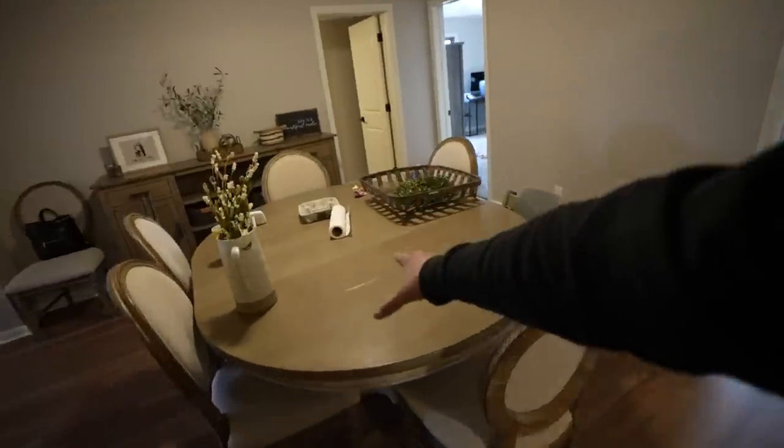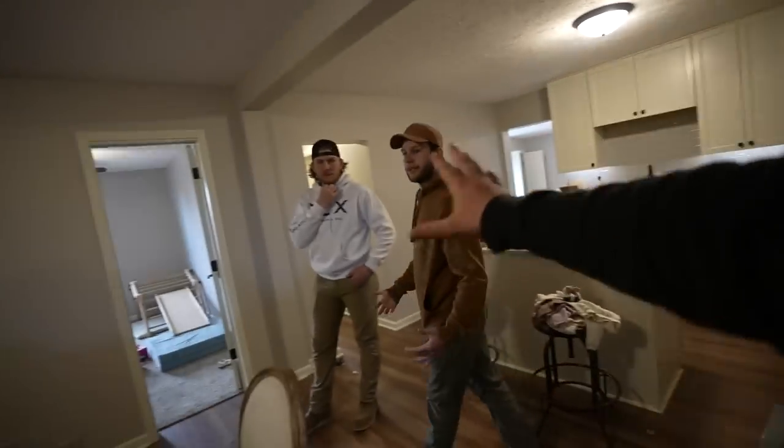So we blew that out and now the dining table feels like it's one part, which I feel like makes the house feel bigger, way bigger.